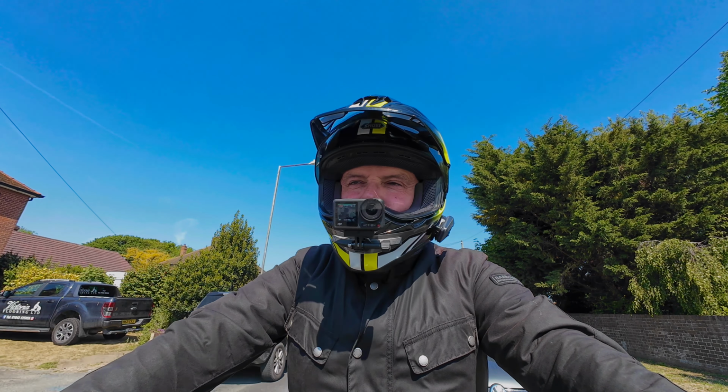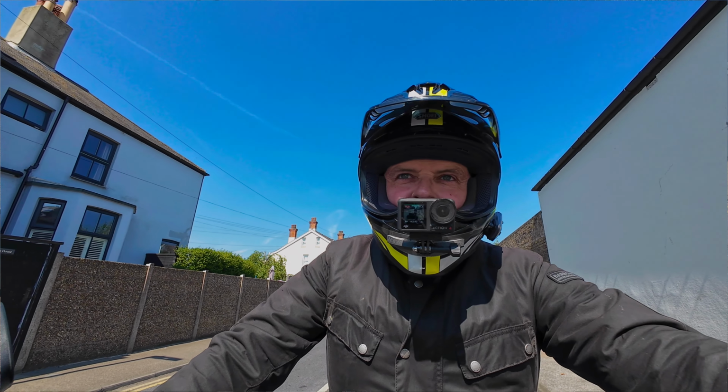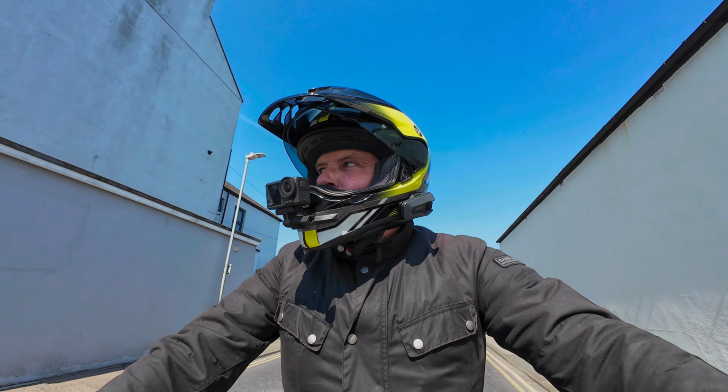But because there's only 2 vents, it's a really quiet helmet. You know, what with the plushness of the liner, the thickness of it, the depth of it, the lack of vents. It really is a very, very quiet helmet.